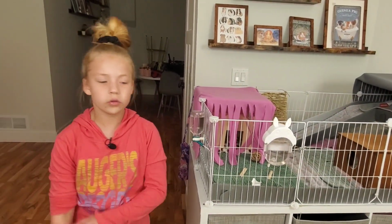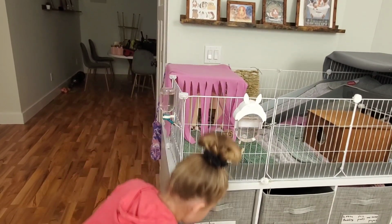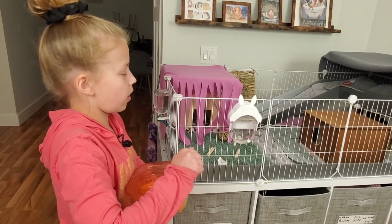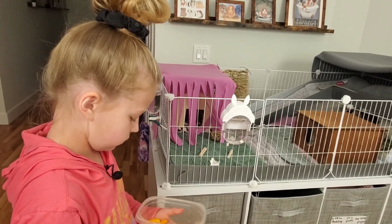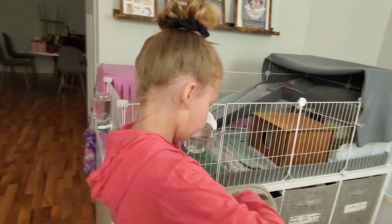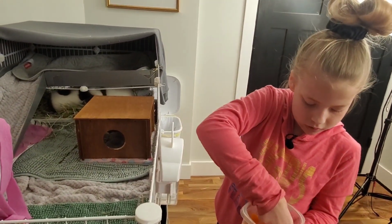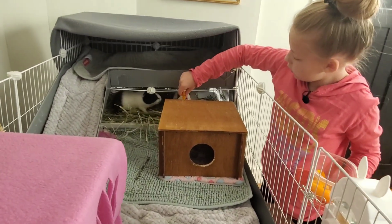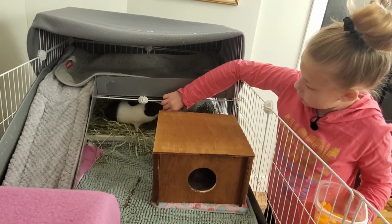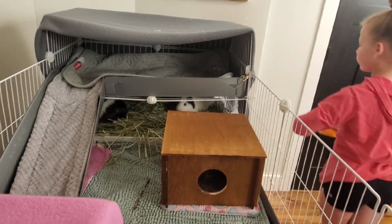And now I'm going to give them veggies. I almost forgot. Okay. I have this little one and this little one, so I'm going to give it to them. Who wants this one? Doodle? Snickers? They're going to enjoy those.